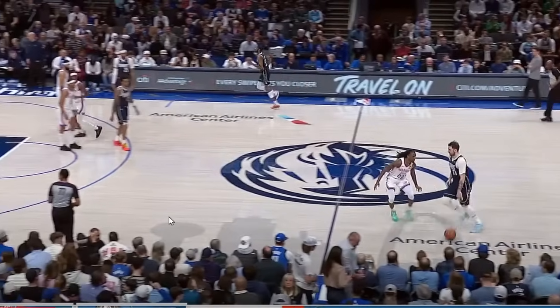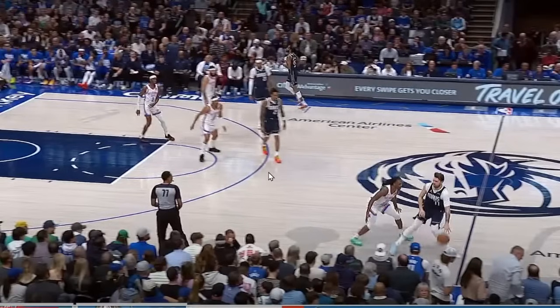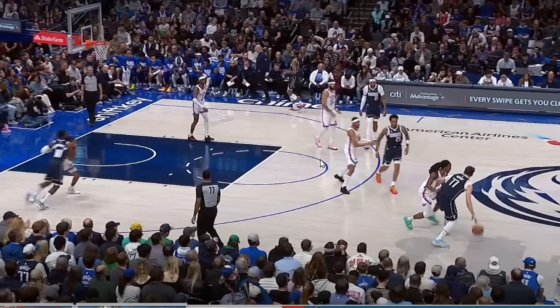Mavs Nation, I am not gonna lie, man. I am absolutely hyped about this game. The debut of not only Daniel Gafford and PJ Washington, but what to expect from the Dallas Mavericks going forward. This was the best game of the season I've seen out of Luka, Kyrie, and the Mavericks. But you can tell these new faces over here in Dallas are making a big difference.